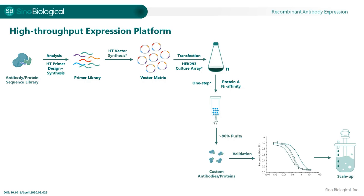And once we have these vectors, we transfect an array of HEK293 cell cultures in the format of shaker flasks. And at the end of the culture duration, we use a protein A affinity column to perform a one-step purification. Normally, we can get up to 90% pure antibodies, and we can then subject them to function validations, in this case an ELISA assay, and select a few with the desired functionalities and go to the scale-up process.